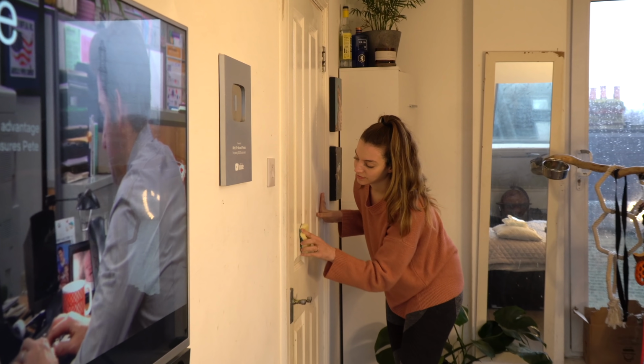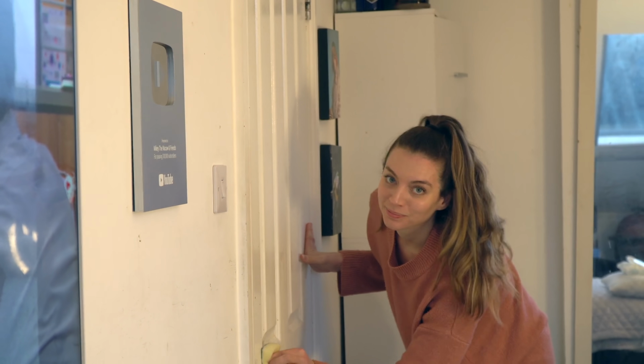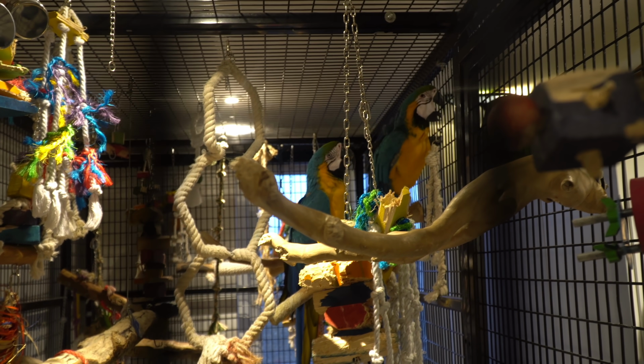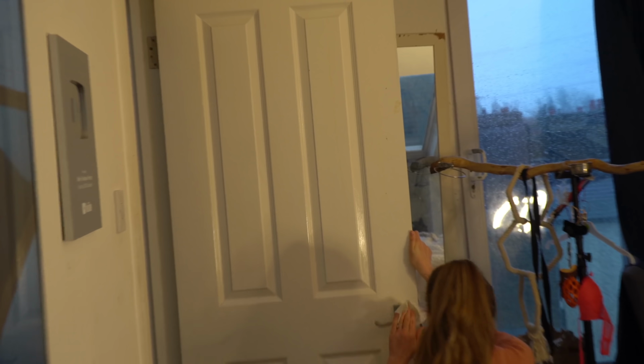I mean, you guys have to try it one day. Seriously, come round and help us clean this store. It'll be the greatest thing. While we're doing this, the birds are kind of hanging out in their aviary. They're playing with toys, they're chilling out, climbing around, enjoying themselves. Meanwhile, back inside, we do the front of the door. The front and the back now is super clean, and we are very happy about this.